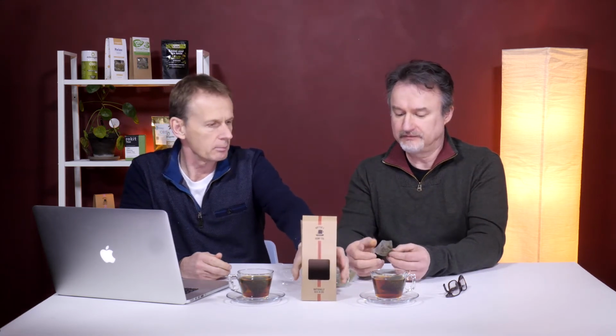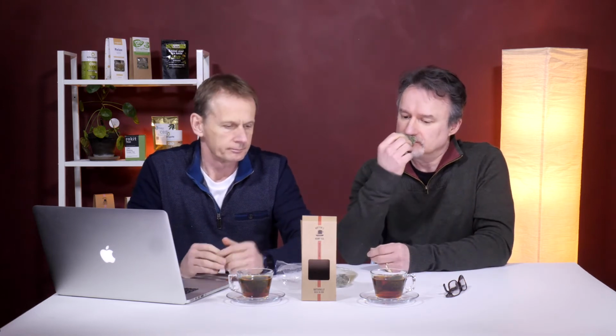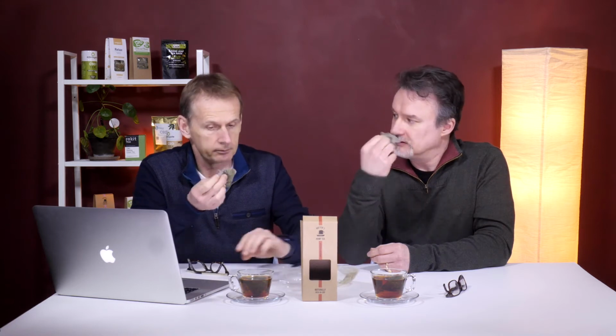No, that's got slightly plastic. Again, it's a question. Look. But in terms of smell, a bit of hemp, not absolutely overpowering. No, it's there. It is.